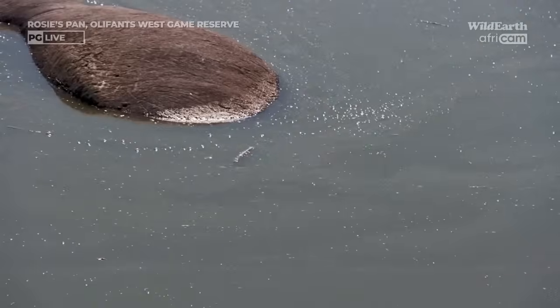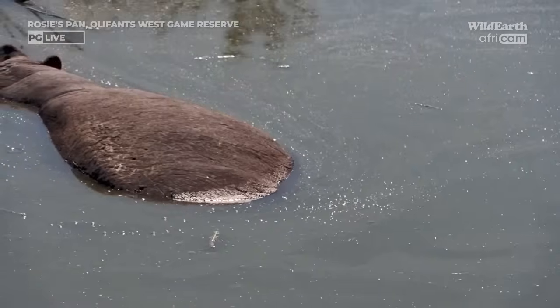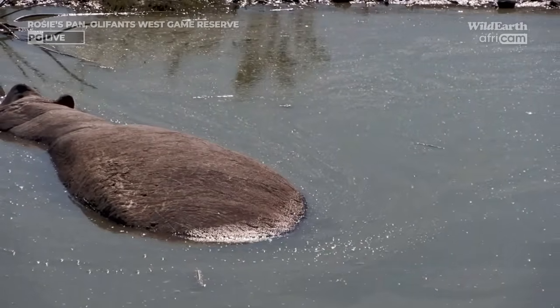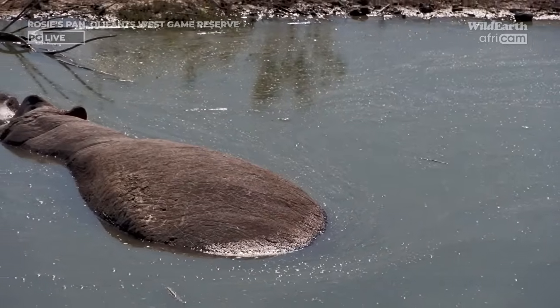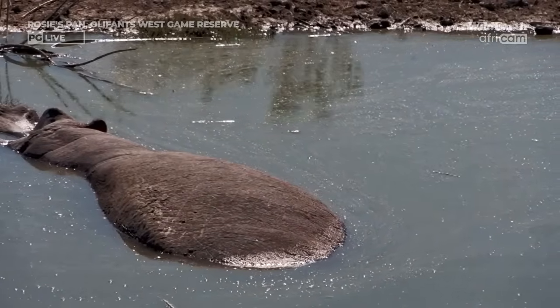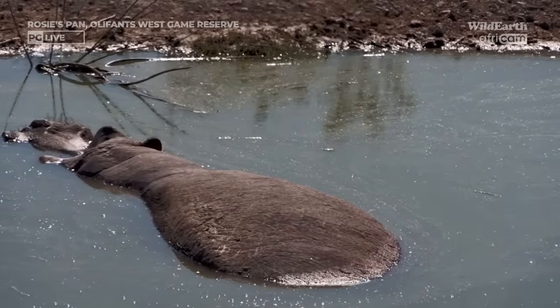Living by tooth and claw, it's a pretty brutal existence, and you can certainly see that story told in the scars that kind of lash his back there. He is no stranger to fighting. A real survivor.